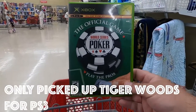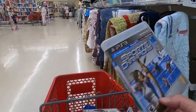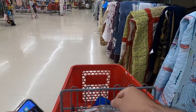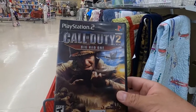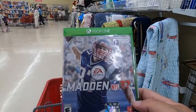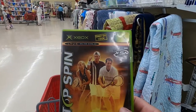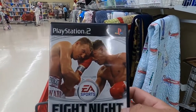Picked up some games. Xbox World Series of Poker. Sports Champions. Tiger Woods. PlayStation 2 Call of Duty. It's an Xbox One Madden. I don't think it has a high resale value. Original Xbox system, Top Spin, and Fight Night Round 3.